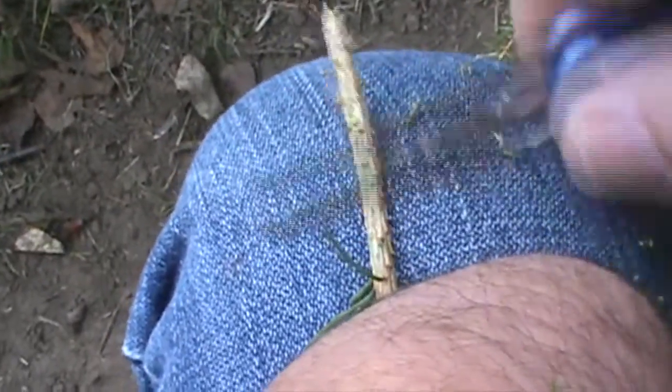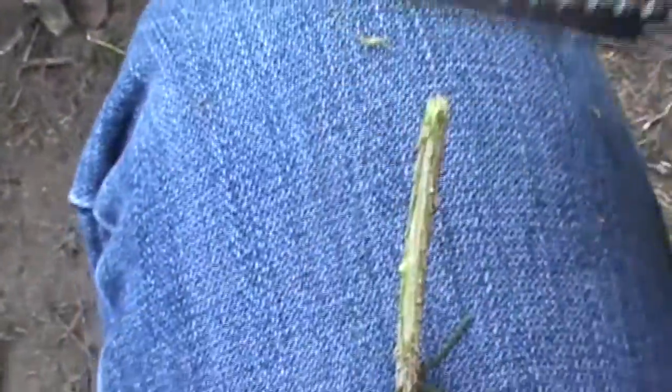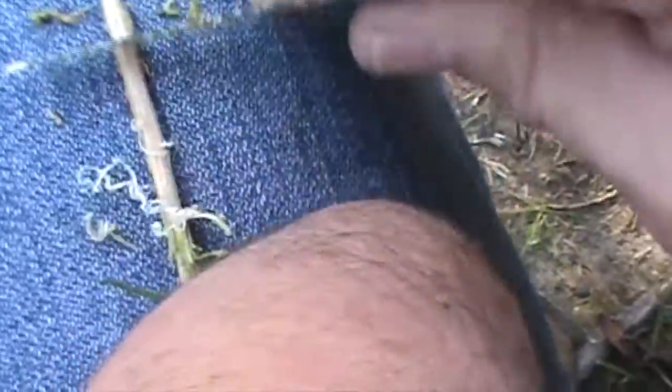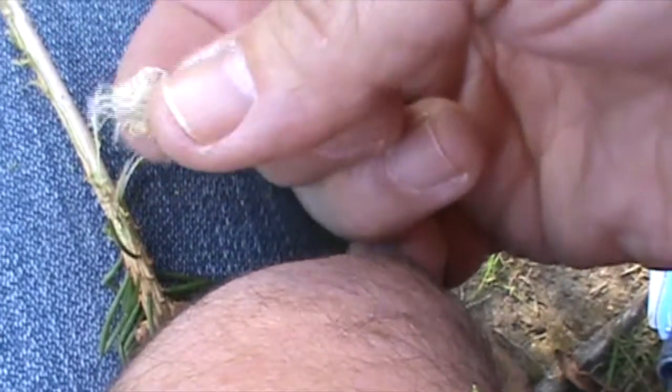Being careful not to scrape off too much of the inner bark while we're at it. Just want to get the coarse outer bark off. Okay, and then we can just scrape up the inner bark like that. There again, you've got your inner bark.